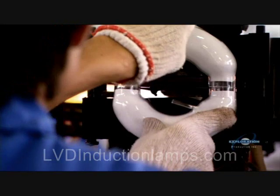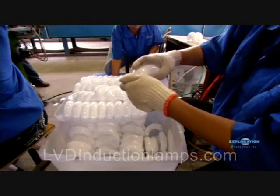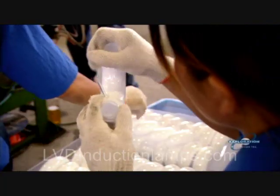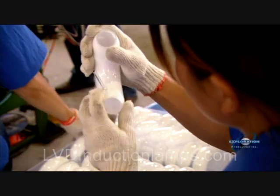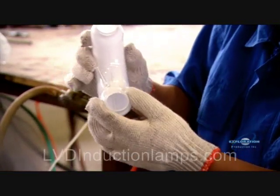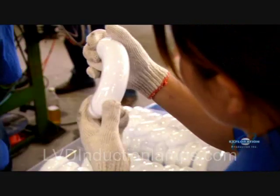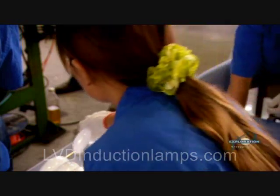But before they're put together, here's what makes the induction bulb so unique. There's no electrodes or filaments inside. Filaments burn out. In fact, it's the biggest cause of failure for more common bulbs. The question is, if there's no filament, how does the induction bulb generate light? More on that in a minute.